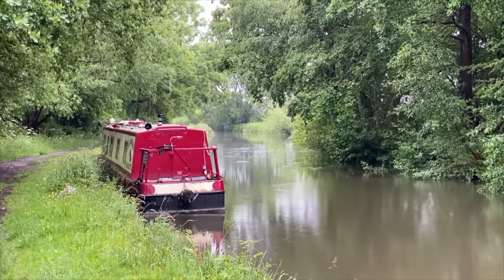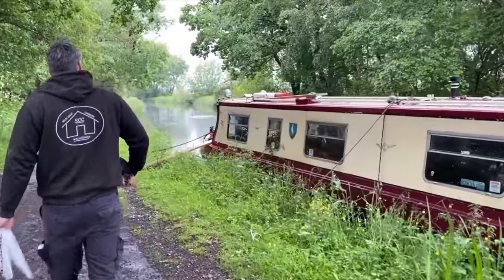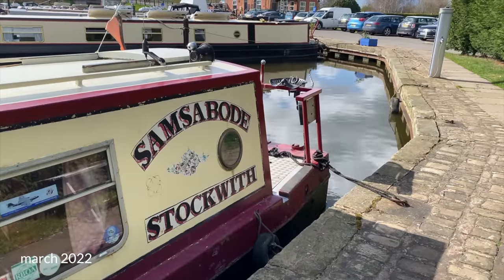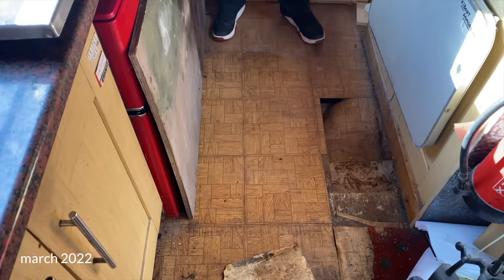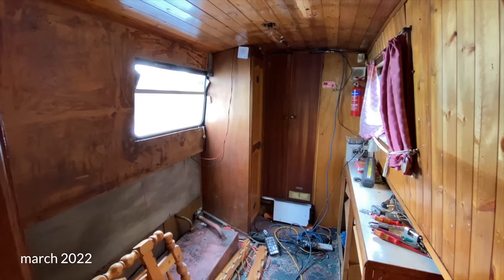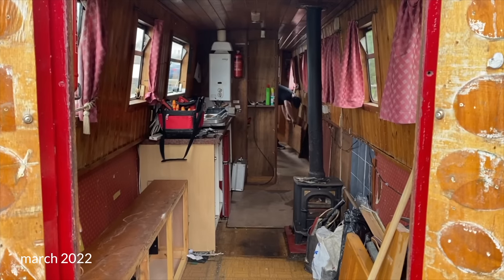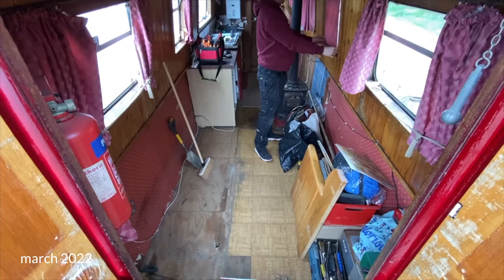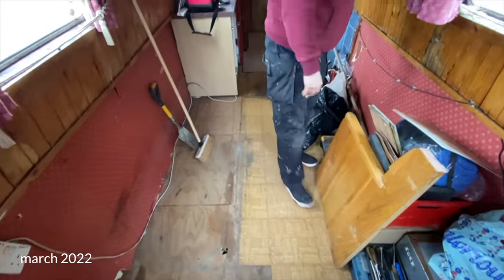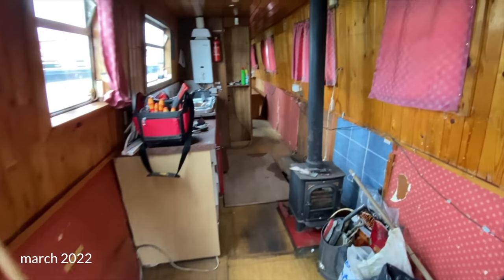But after realizing just how difficult it is to find land and live off-grid in the UK, and then discovering the world of narrowboats with Mike, I decided to get a boat. Before meeting Mike, I had been looking into buying a house, so it seemed kind of crazy to everyone, and to me a bit too, to buy a boat instead. A boat that needed a complete restoration, especially when I had zero experience in DIY.